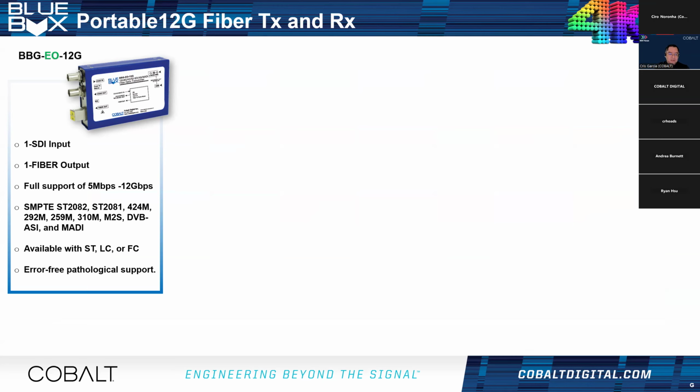This one supports data rates from 5 megabits to 12 gigabits, again, in multiple formats from SD all the way to 12G. We offer different connector types: ST, LC, and FC. And these are, in our view, very, very good quality fiber transport devices.